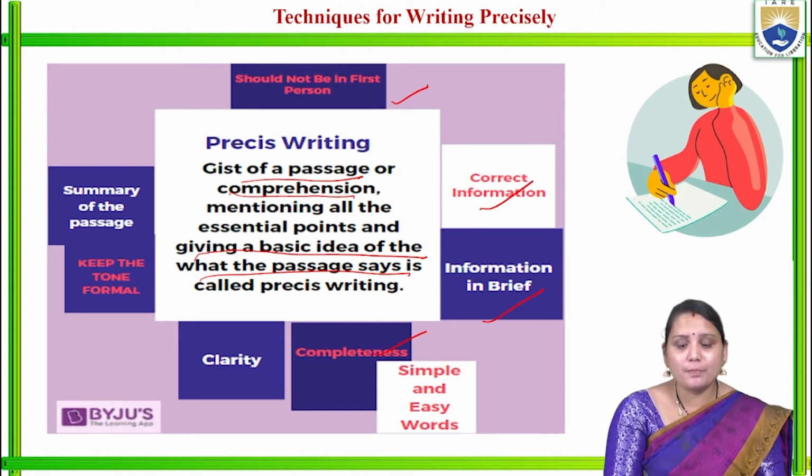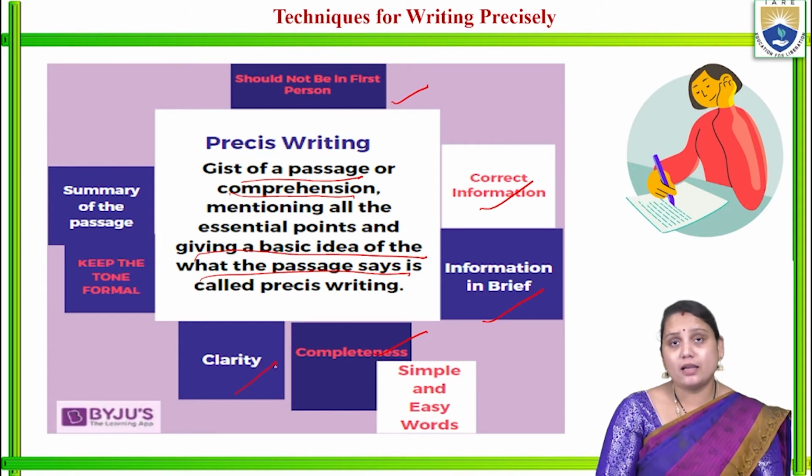Next, completeness and clarity. Clarity and completeness in your paragraph. These are the most important elements in your writing skills. Not only précis writing, any kind of writing, narrative writing, expository writing, persuasive writing, any kind of writing, clarity and completeness. These are the two important characteristics to make your writing effective.